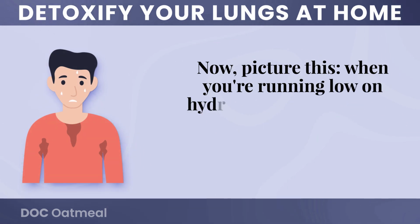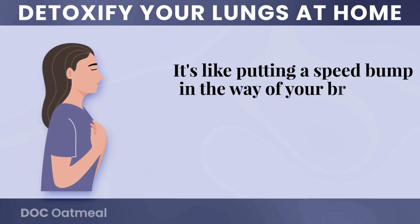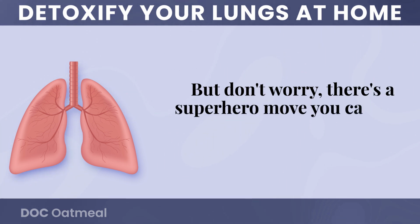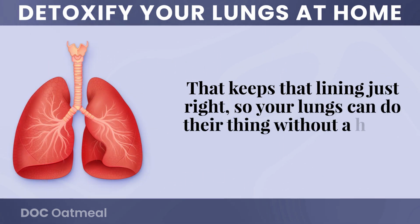Now, picture this. When you're running low on hydration, that lining gets all gloopy and gooey, which isn't great. It's like putting a speed bump in the way of your breathing and also making your lungs a bit sluggish in their germ-fighting game. But don't worry, there's a superhero move you can pull. Drink water and do it often. That keeps that lining just right so your lungs can do their thing without a hitch.